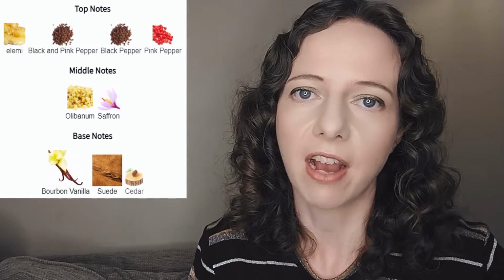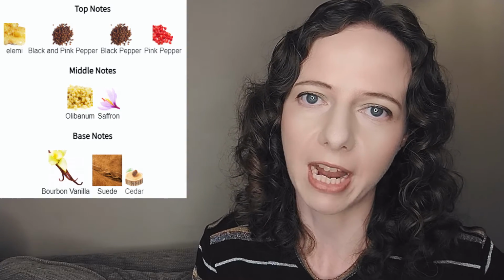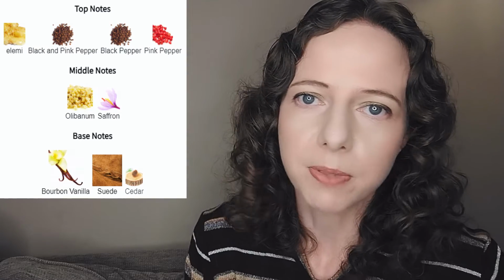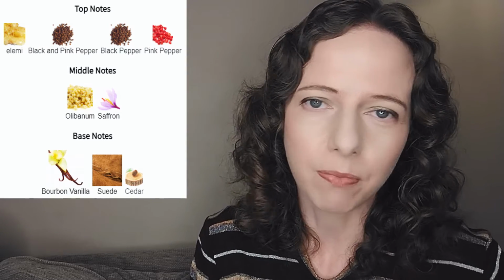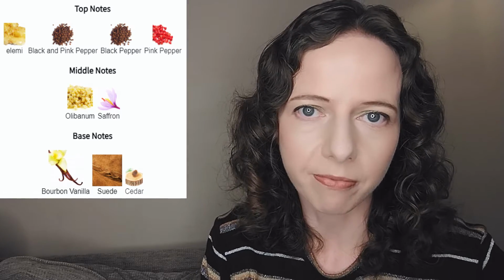As this dries down, it doesn't really change that much. I guess the leather becomes a little bit less prominent, a little bit softer. Also, the vanilla pops out a little bit, quite a smoky, almost vanilla to it, and it becomes a little bit ambery. It's definitely a warm fragrance.